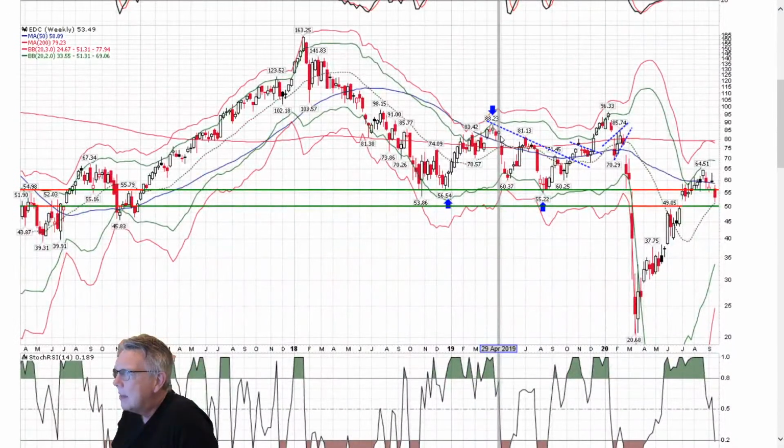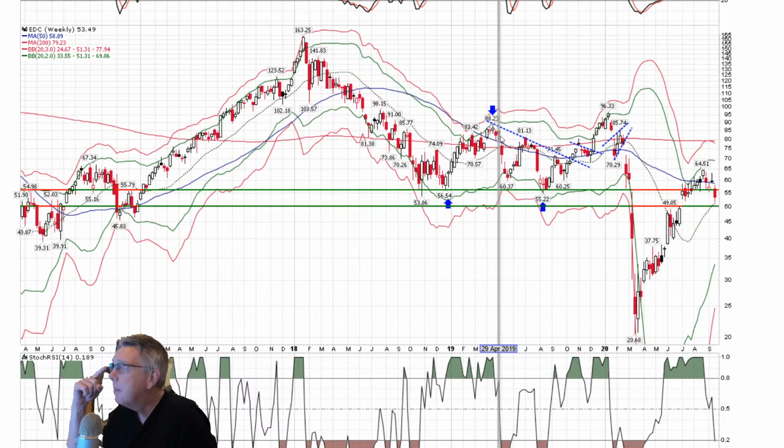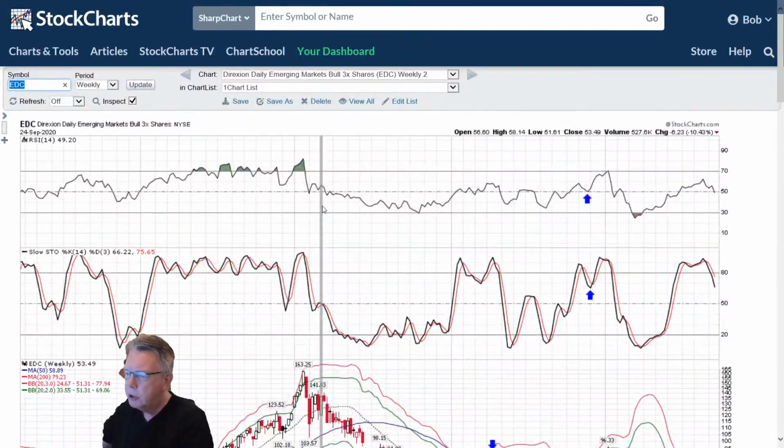Emerging markets, not so much. I own emerging markets. I'm going to buy more emerging markets, not with the dollar strong, though. I want to see a weak dollar. When I see the dollar begin to top out, then I'm going in a very big way on emerging markets.